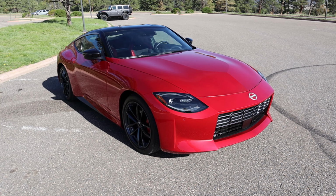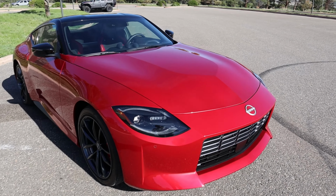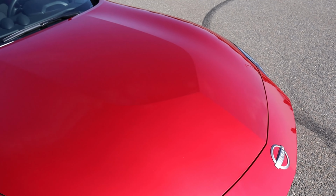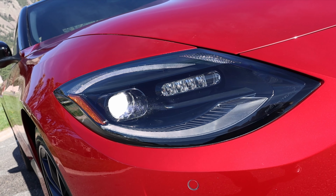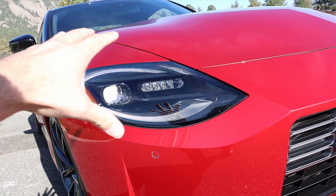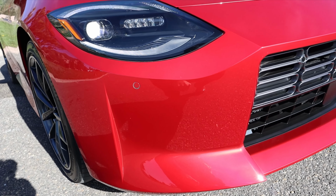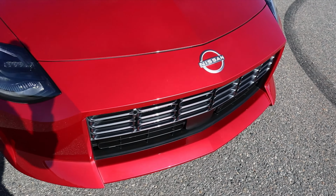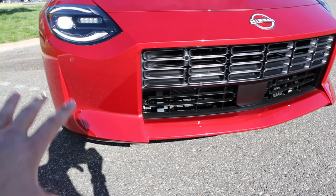So first off, this color is called Passion Red Tri-Coat, and yeah, it looks pretty awesome. You guys will notice here at the center of the hood with the new Z, you've got these distinctive body lines, and then coming down below, you can see the headlights with the daytime running lights. Again, I really like the sharp design with it, and it all melds together with the bodywork. Parking sensors here on the front end. Notice we have our new Nissan logo that has the white print. And then you can see here with the signature front grille, again, we've got more parking sensors integrated into that. Sorry about my shadow right there.